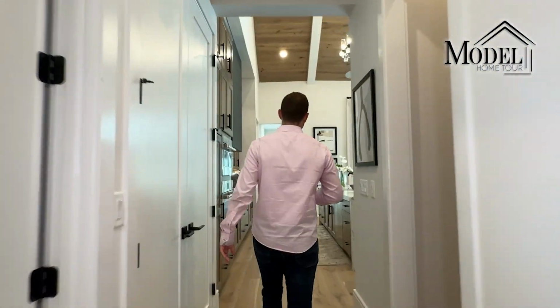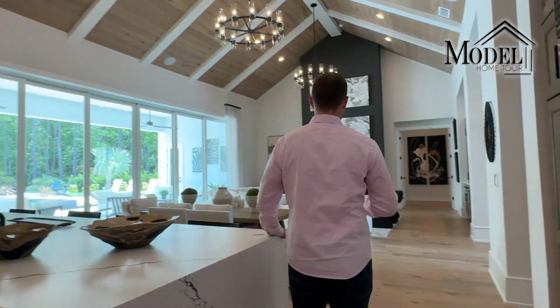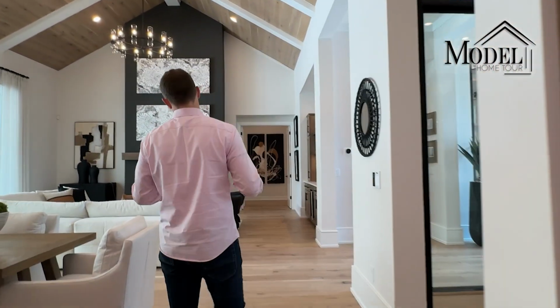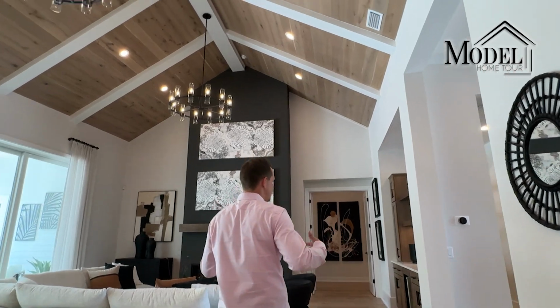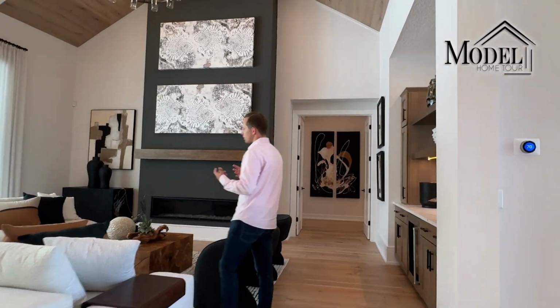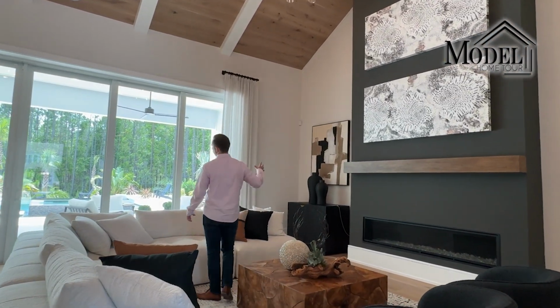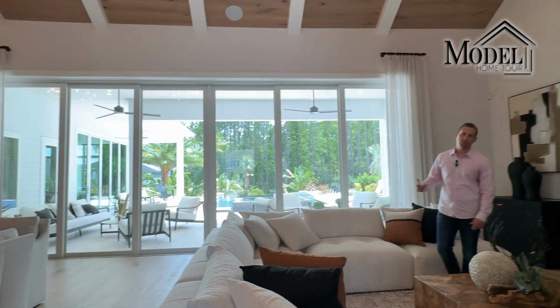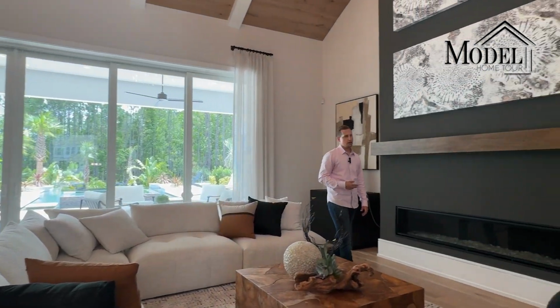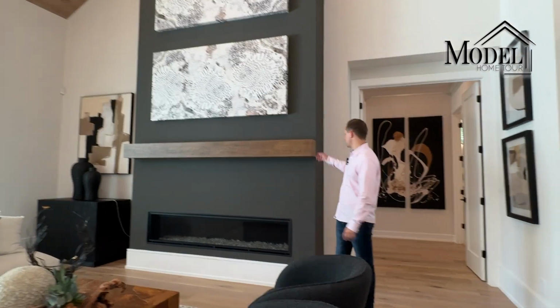So as we continue to move forward through this space, obviously we've already highlighted the kitchen, but to really put in perspective, this living room with the vaulted ceilings gives you a ton of space. It feels very open. Some people could probably say it almost feels too open, but it's a great space to have. Having all of these slider glass doors really brings in tons of natural light. So again, it's just a space where you can really entertain, really enjoy, whether it's just you and your family, or if you have people visiting, to be able to show off to them.